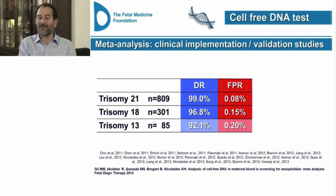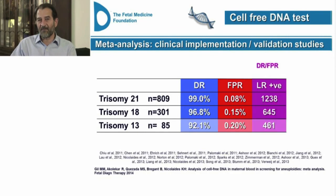The blue band demonstrates the overall detection rate, the red one, the false positive rate. I want to draw your attention to the positive likelihood ratio, which is essentially derived by dividing the detection rate with the false positive rate. What this means is that when we get a cell-free DNA result suggesting that the fetus has a given chromosomal abnormality, the prior risk, the background risk, is increased by this factor. So in the case of Down syndrome, the likelihood ratio is more than 1,000. In the case of trisomy 18, it's about 650, and in the case of trisomy 13, it's about 450.